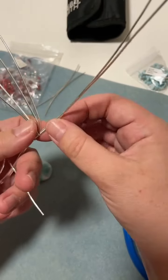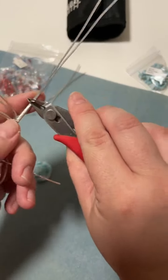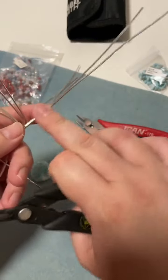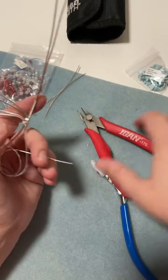Okay. So these cutters I'm using, these are my fine cutters. This is what I use for any fine cutting I need to do. There we go. That should get rid of it. And then I have these cutters. These are for the bigger base wires.